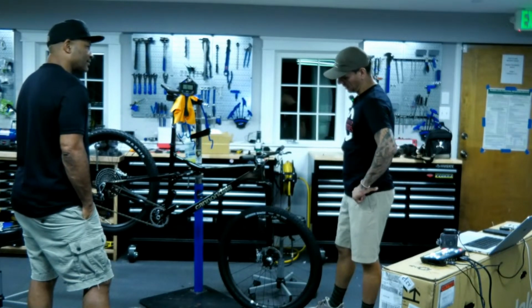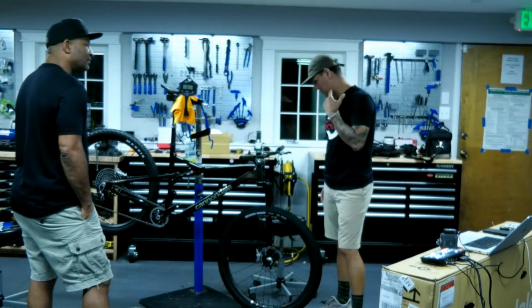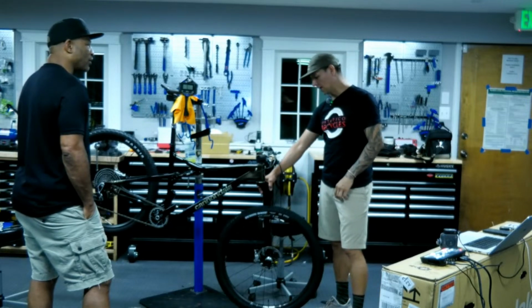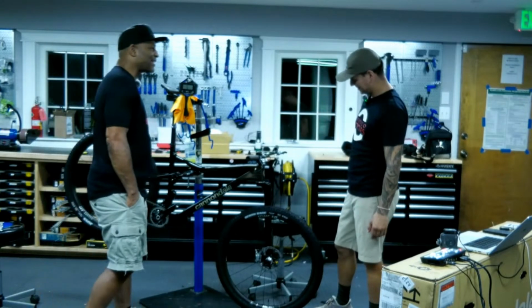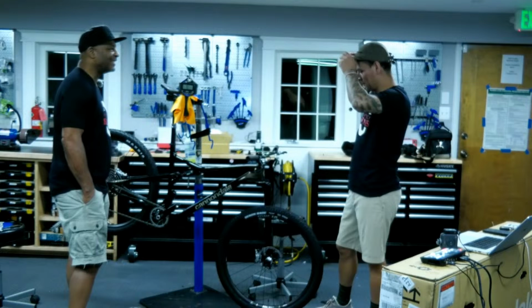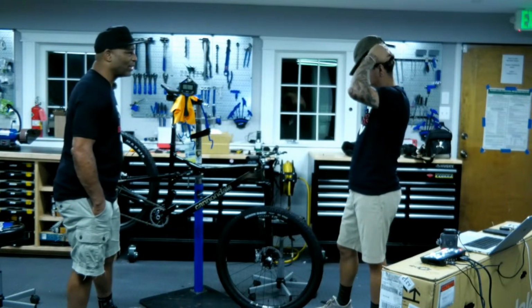I don't know if I would ride a lefty though. Why? I don't know. I think I would rather have the full suspension. It is full suspension. No, like the two legs. But why? Just because of the way it looks? I would feel weird. But what if you got used to it and it really rode really good?